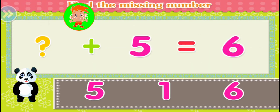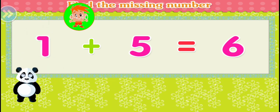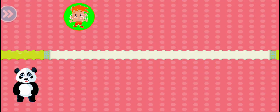Find the missing number. 1. 1. You're doing great. Awesome. You earn a sticker. Please collect your sticker below.